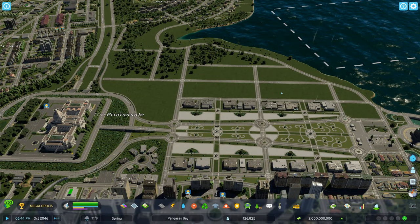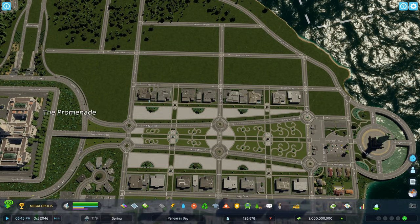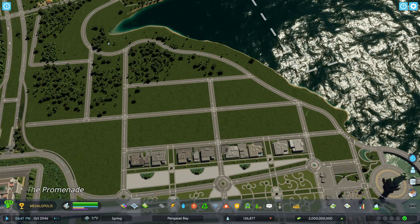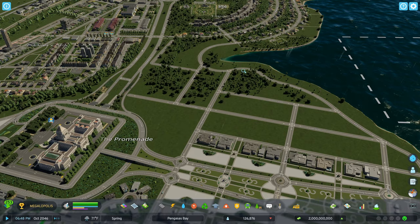All right, so now we've got our road network in place, and I really like the way that looks because it plays off of the structure, if you will, of the promenade very nicely, but also pays respect to this windy little shoreline that we've got here, and of course our eventual beach down in here, this little alcove where our beach is going to be.